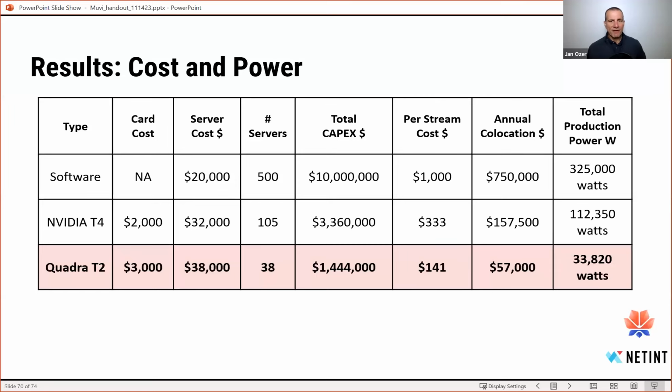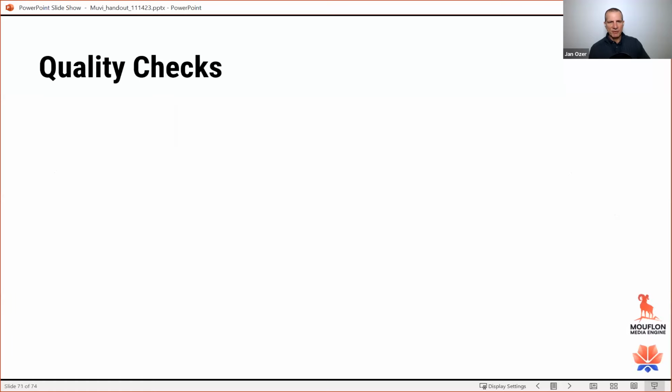And this is what the numbers look like from a total operational comparison. So here's the CapEx: CPU software only, 10 million; NVIDIA T4, 3.36; Quadra T2, 1.44. Per stream cost we see here, and annual co-location. This is just based on the number of servers that you had to support. And this is total power consumption in watts, which drops nearly 90% from software only to 112 for NVIDIA, to 34 for the Quadra T2 based solution.